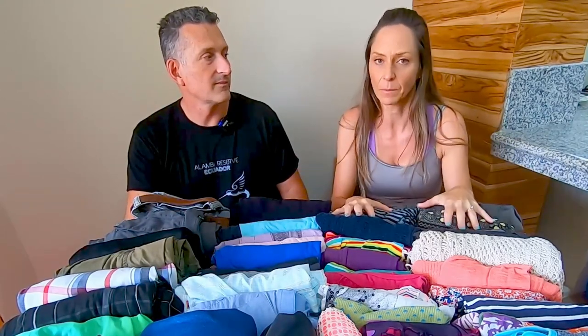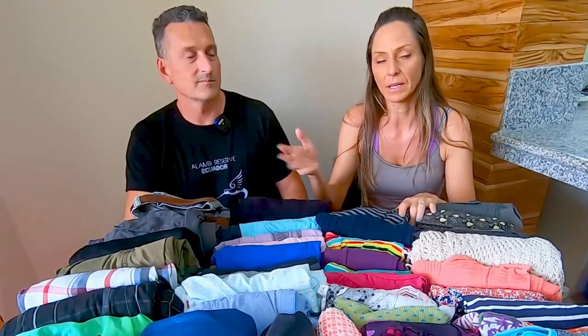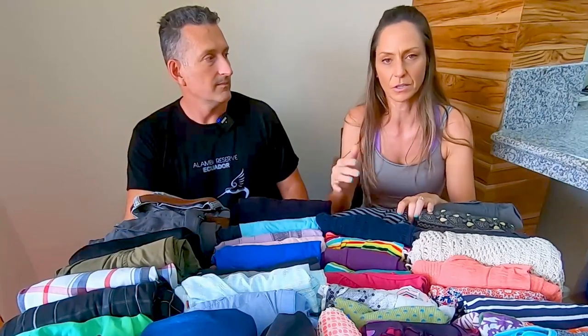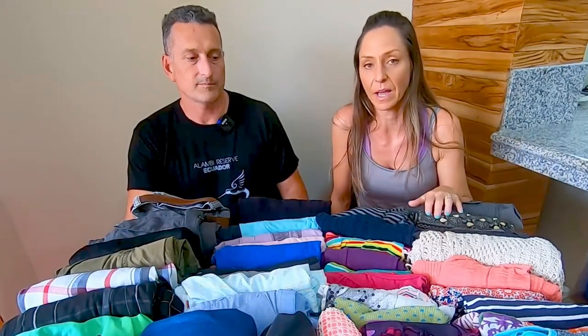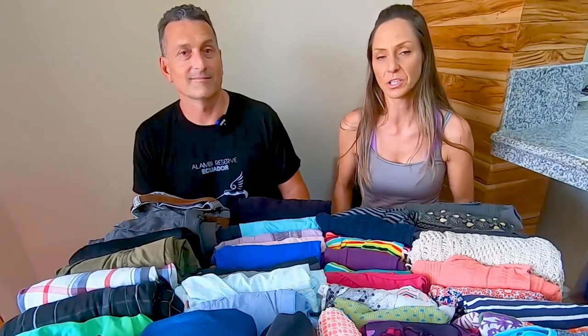But for us, we're traveling long term. We don't really think about it. We know that at some point we can buy another pair of shorts on the road or another t-shirt. So for me, you see a lot of color and pattern because I just kind of like to be a little brighter that way. One other thing we want to mention is the clothes on our body.